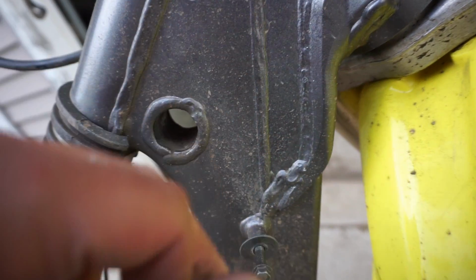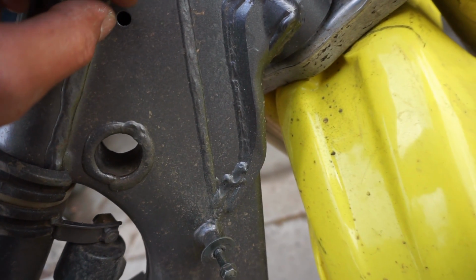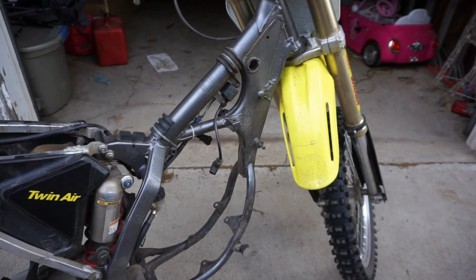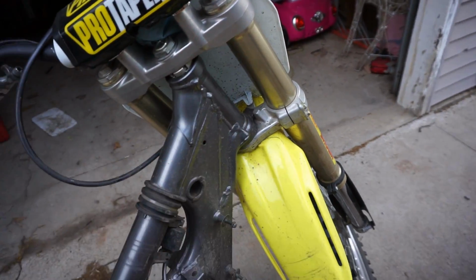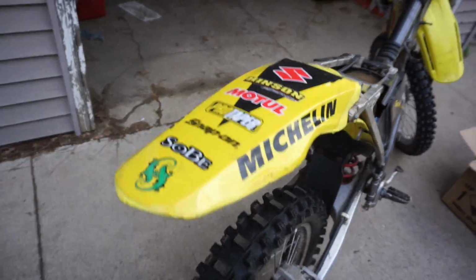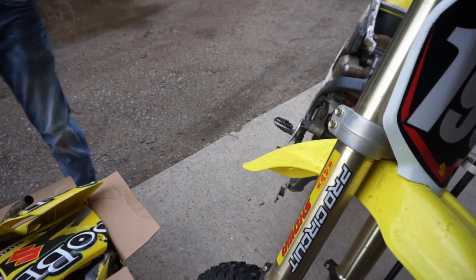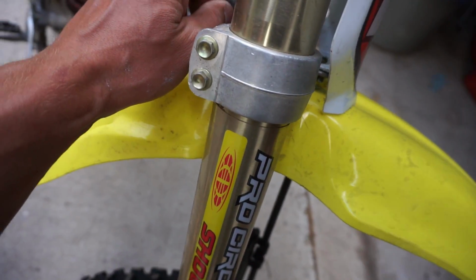I think it might be a 2001 though. 1, 2, 3, 4. According to the frame, I think it's a 2001, not a 2003. I have no idea. He had it listed as 03. Okay. He had it listed as 03. Huh, that's weird. Wonder why. Maybe the engine's a 2003, because yeah, there's just a 1 right there.